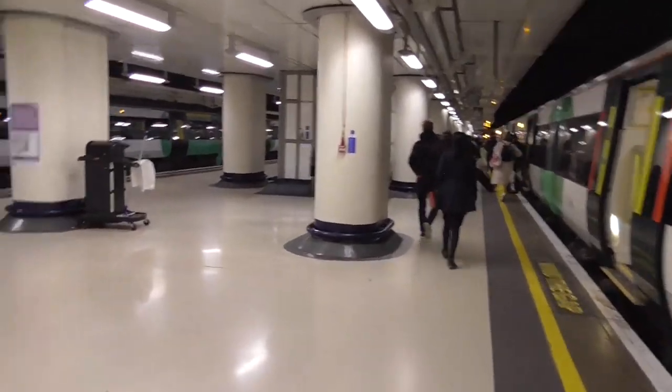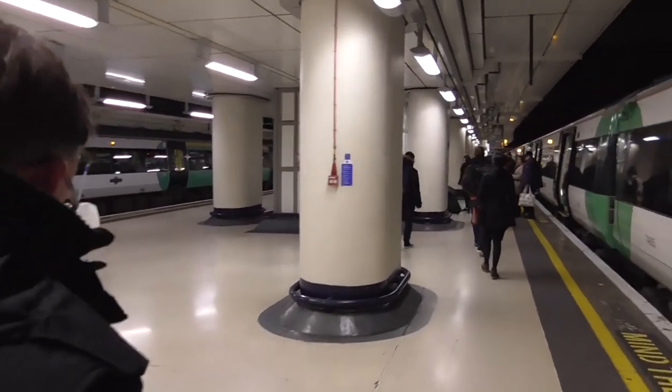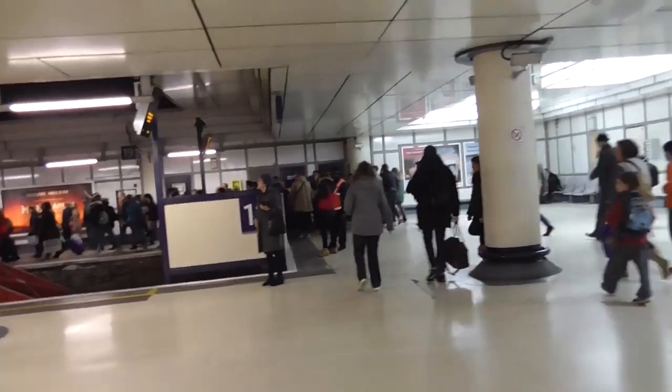Back to Victoria. Victoria again. The second time in the day. Can't get nothing, can we? No. Look at this! 40 million people going for the train! And it's a Sunday night! Oh my god! Well, that's it then. We almost got lost in the crowd!